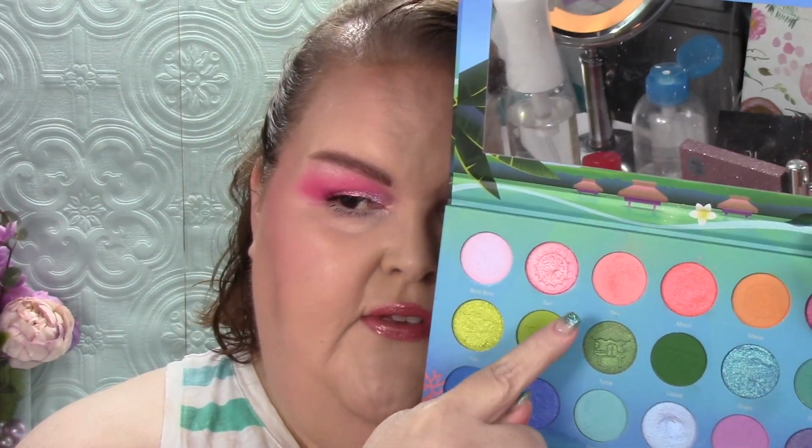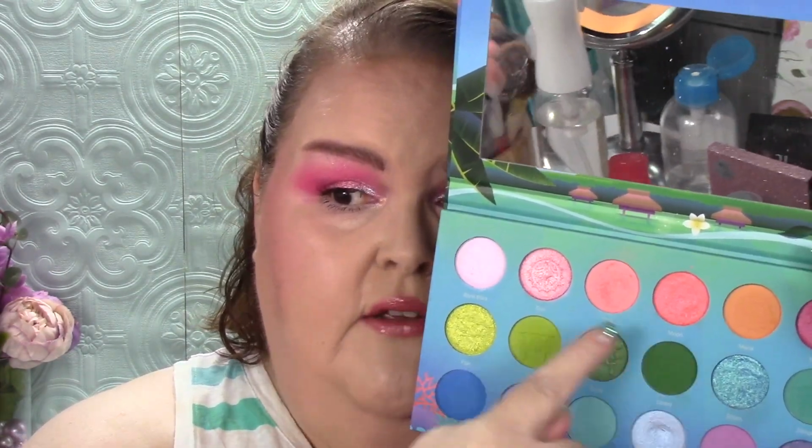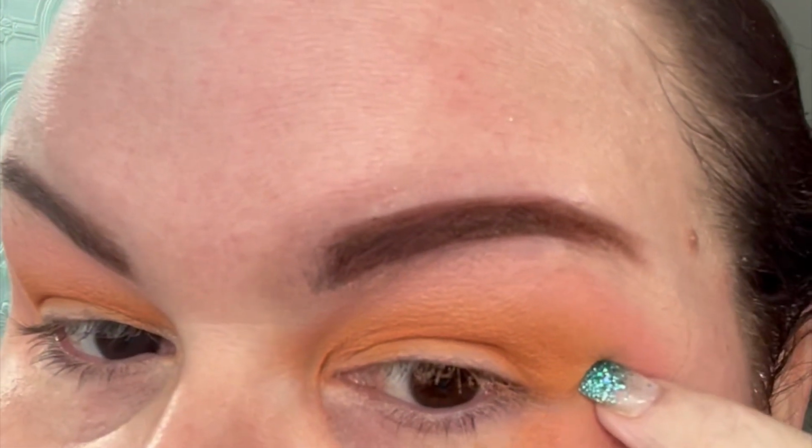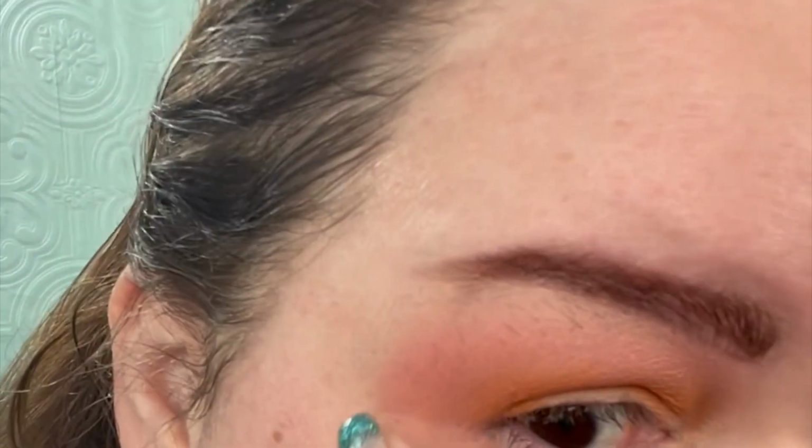And I tried to use this matte. It didn't work. I tried to use this matte with this matte. It didn't work. I'm in the middle of doing my eye look. I'm trying to use this Paradise Islands from Nomad, and this is the issue I have with the mattes when they're satin. They don't blend together. There's no blending them together.